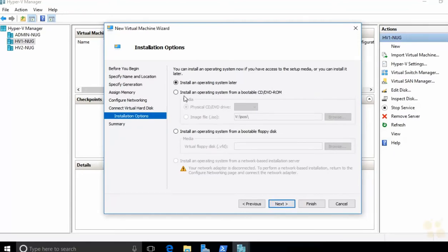Next up is an operating system. We're going to choose to install an operating system from a bootable CD or DVD-ROM drive. This is also something that Gen 1 gives us, the ability to attach to a physical DVD drive, which we do not have attached to this machine, which is why this option is not available. But for Gen 2 machines, this option is never available. You can only hook into ISOs.